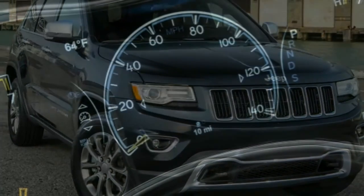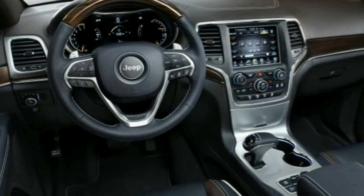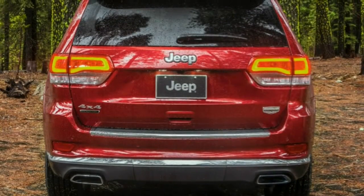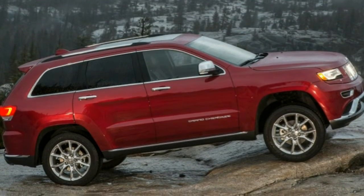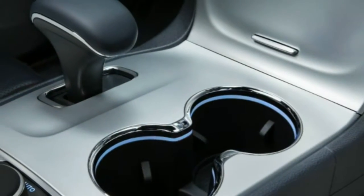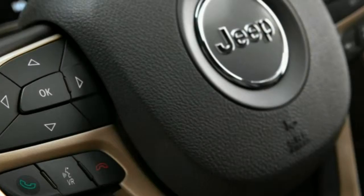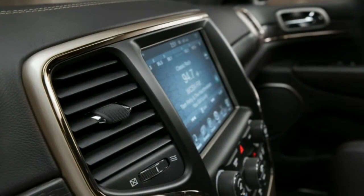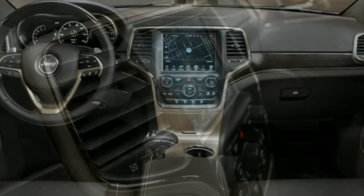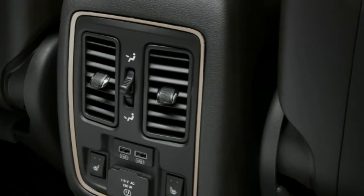Body styles, trim levels, and options. The 2015 Jeep Grand Cherokee is a 5-passenger mid-size SUV that comes in 6 trim levels: Laredo, Altitude, Limited, Overland, Summit and SRT. Each is available with rear-drive 2WD or four-wheel drive 4WD, except the high-performance SRT model, which is 4WD only. Standard equipment for the Laredo includes 17-inch alloy wheels, automatic headlights, cruise control, fog lights, keyless ignition and entry, full power accessories, dual-zone air conditioning, a tilt and telescoping leather-wrapped steering wheel, Bluetooth phone and audio connectivity and a 6-speaker sound system with a 5-inch touchscreen, a CD player, a USB port and an auxiliary audio jack.